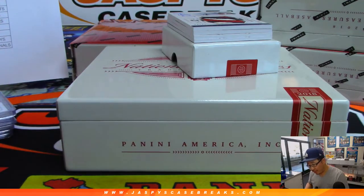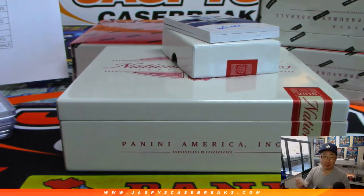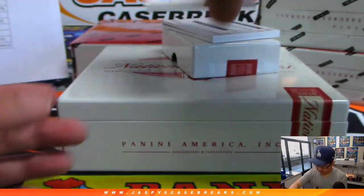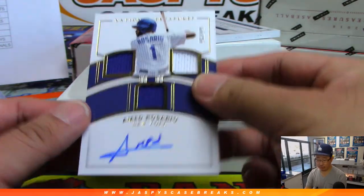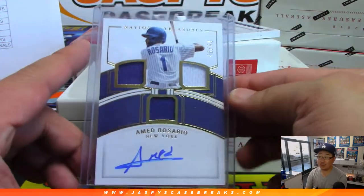24 out of 25. Nice patch. Look at that. Nice autograph for the Braves. Luis Gohara. It's pretty cool. Diane with the Bravos. 46 out of 49. Two-color triple relic. Amed Rosario. Metropolitans. Jared Pletcher with the Mets. Mets are tied 1-1 in the top of the third to the Twins. They're hosting the Twins today.